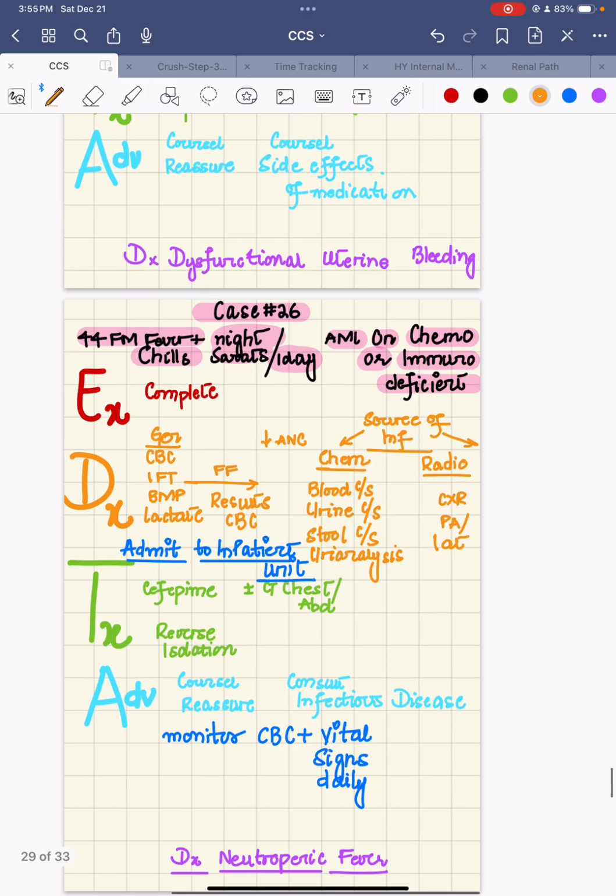Case number 26. 44 female who has fever, chills, night sweats for one day, and has AML on chemotherapy or is immunodeficient. So you already know whenever you are having fever, do a pulse oximetry done, and if oxygen saturation is low, administer oxygen. Do a complete physical examination, and in the diagnosis, specifically do general tests with CBC, LFT, BMP, and lactate.